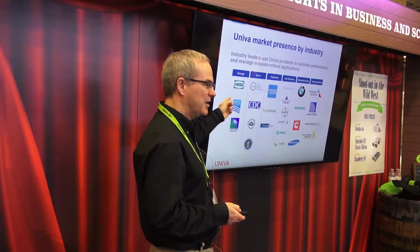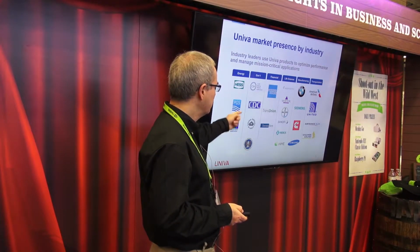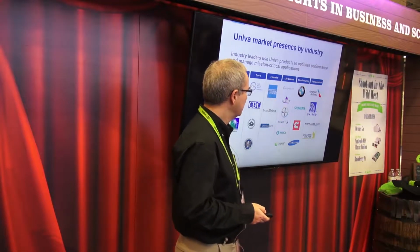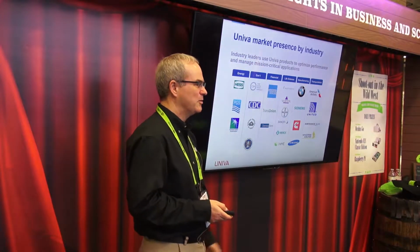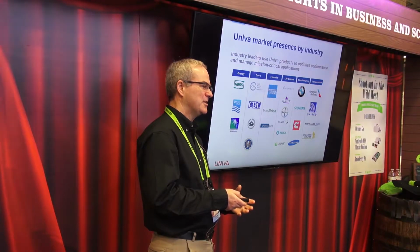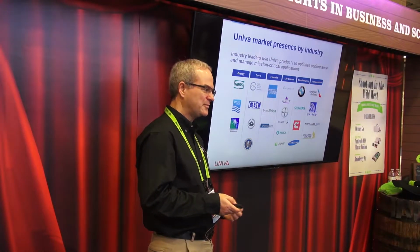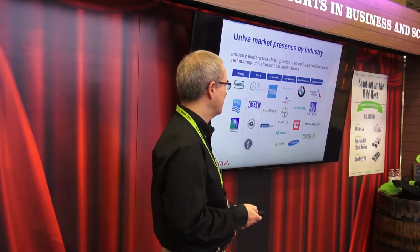So in very large clusters in oil and gas, in lots of government institutions, manufacturing. The one I like to talk about is the airlines, because if you arrived here today, you were probably scheduled by a small Univa Grid Engine cluster, because the fleet and crew management software runs on a Grid Engine cluster. So every single one of the airlines has one of those.